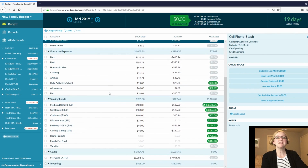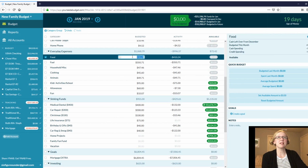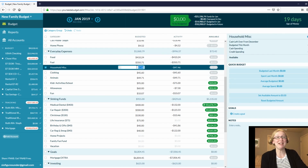Our everyday expenses, these ones vary. We set $400 a month as our food budget. This month we went a little bit over, $410. We also set a fuel budget of $400. This month we were under by $50, so $350 on gas for our cars. My husband commutes an hour each way a couple times a week, so that's where a lot of it goes, but we just drive.